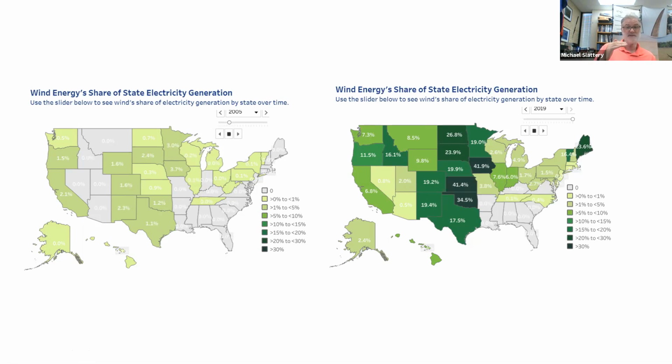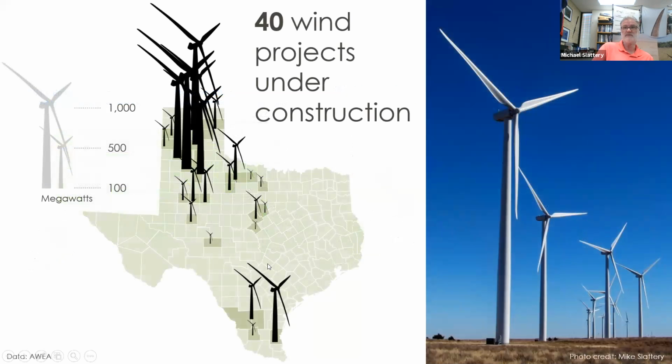The question is, one, how far can we push that? Does the Texas 17% become 40% in the next 10 years? And two, can we push that geographically anywhere else? In California, we're pretty much constrained. It's a little easier in Texas with all this private land, but much more difficult in areas where it's government controlled or Bureau of Land Management. And Texas continues. There's something like 40 projects currently under construction.